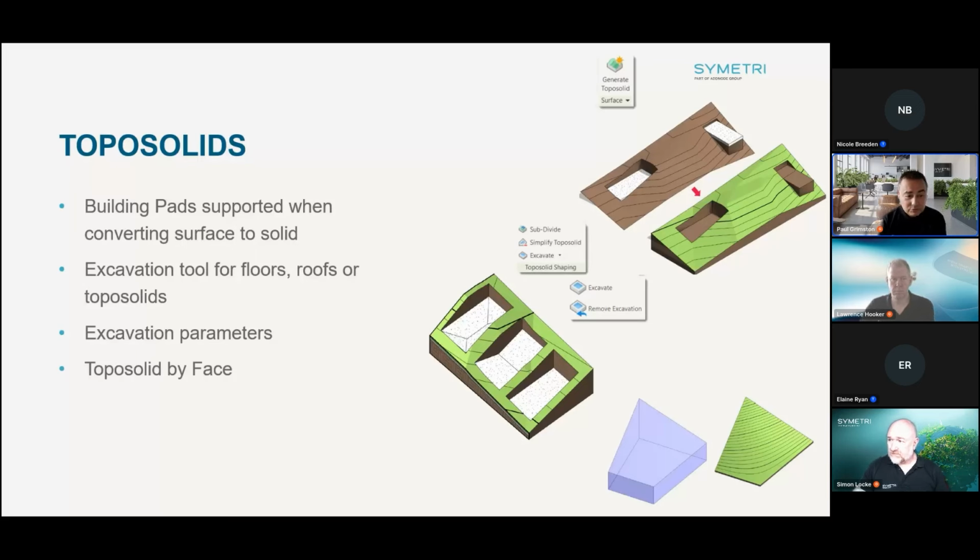We have some excavation parameters that go along with that, and we can also create topo solids now based on mass objects, topo solid by face. So in the same way we've been able to do that with floors, walls, and roofs for some time, we can now do that with topo solids as well. So there's some definite improvements here.